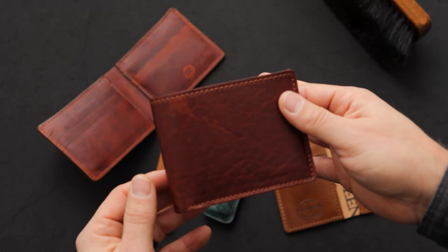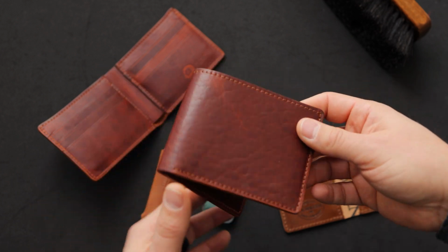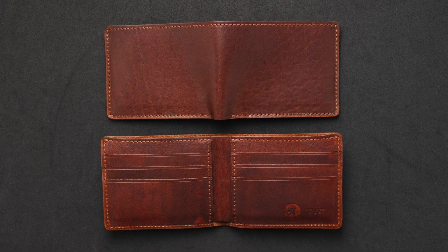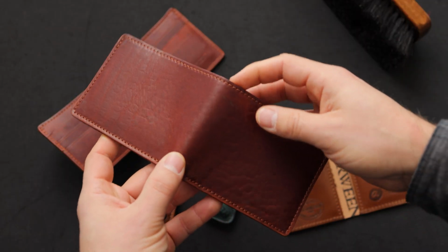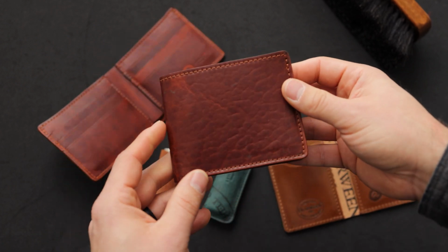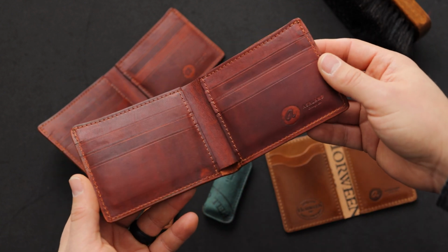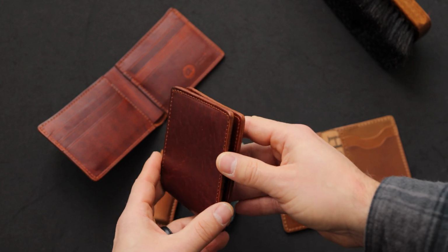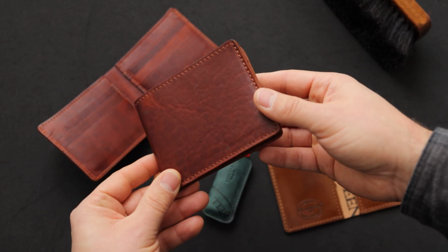Up first today, I've got a really beautiful wallet in a leather that we have not done in a very long time. This is a leather called Chestnut Dublin, and it's pretty similar to the English Tan Dublin, but it's got a little bit more of these reddish tones to it, which are very, very nice. And I've also included a matching Chestnut Dublin on the interior of this Giant of the Fox. We've also hand stained the edges a little bit to match that same color of the Chestnut Dublin.